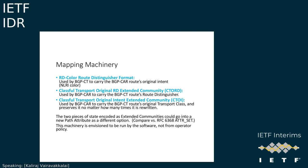So if you look at the slides 11 to 14, I don't see CTOA being used in any of the procedures. So that's one thing.